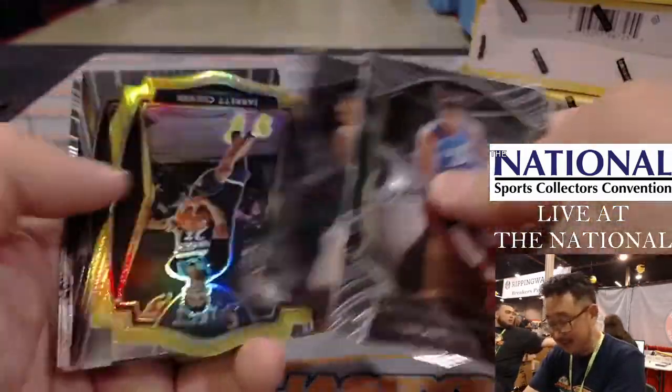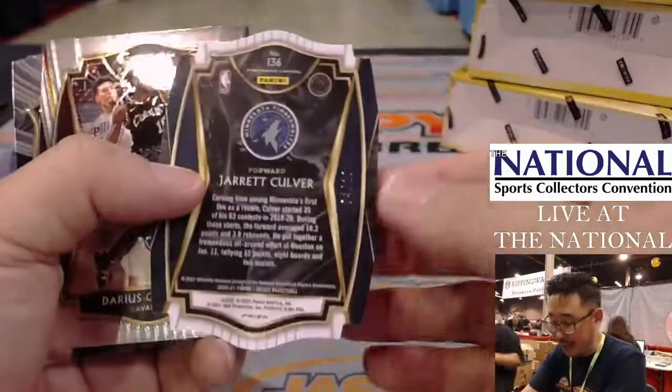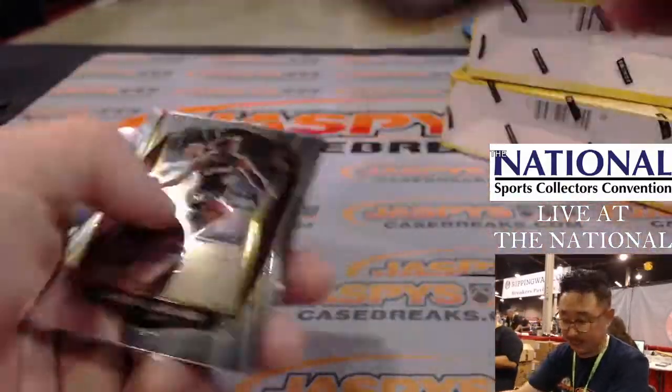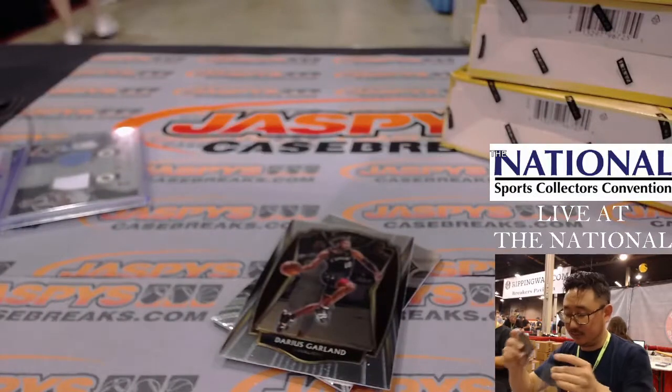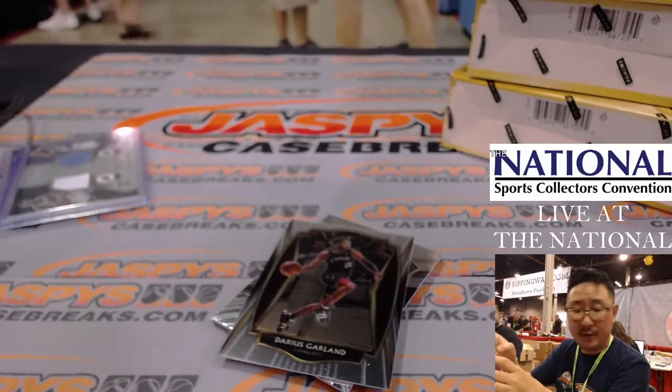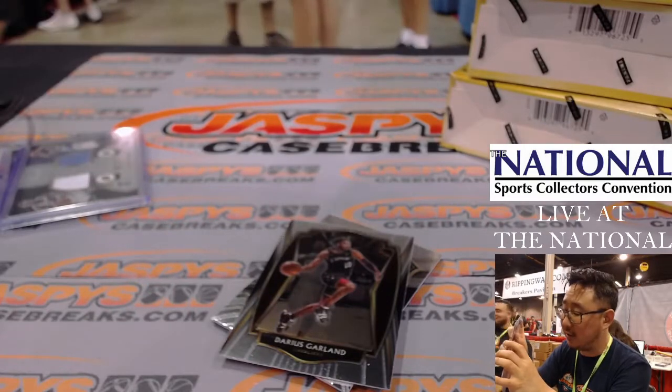Giannis and a Jarrett Culver die cut, gold, 4 out of 10, nice. That's for the Timberwolves. That's for Bernard.